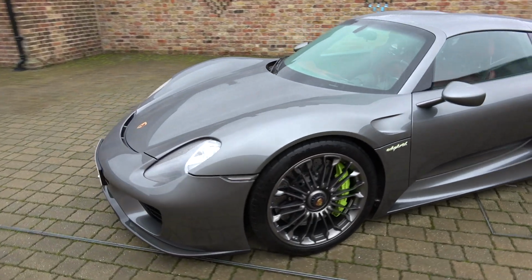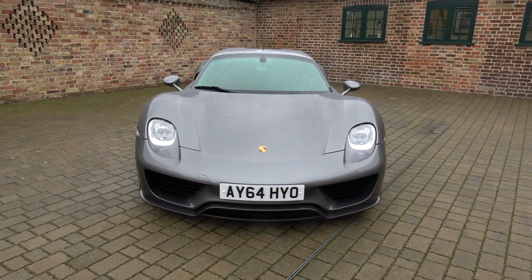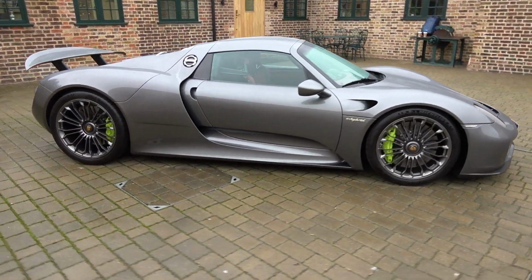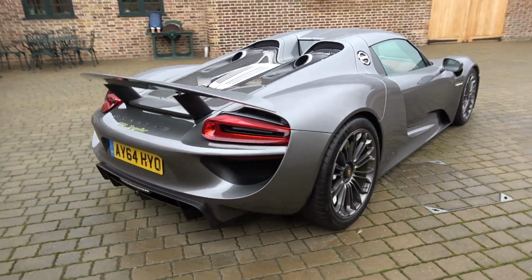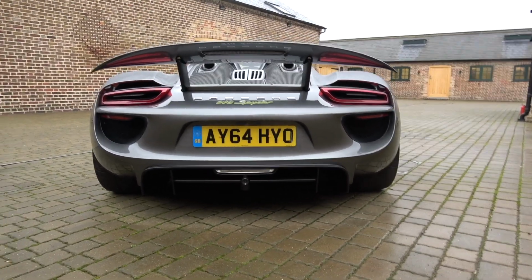And you might have also noticed that this is a non-Weissach pack version. Now, the Weissach pack was famously the kit which assisted in the 918 breaking the production car world record around the Nürburgring, but this car, I love it without it. It's so clean. Now, arguably, if we put a Weissach pack car next to this, it might not quite have the same crazy flair, but I love the timeless feel of this car.